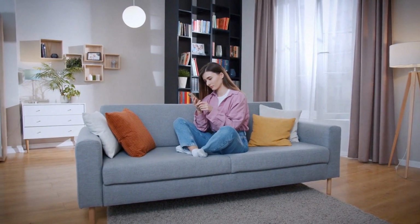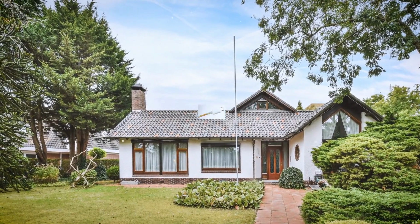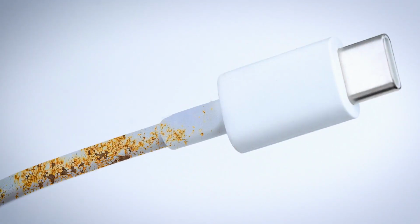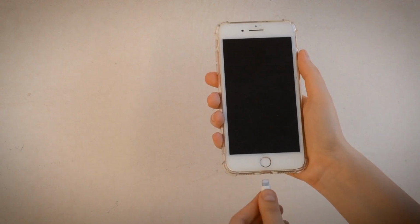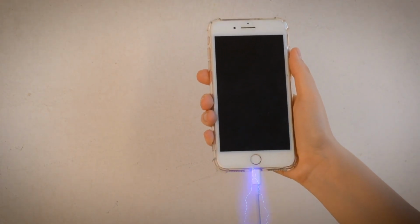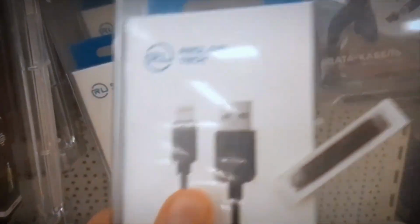This one doesn't happen that often, but if you live in a moist or dusty environment, one day you can see rust on the connecting ends. Rust often can't be cleaned, and even if you manage to get rid of it, it might break the delicate pins on the charging cable. So it's probably best to replace your charger right away.